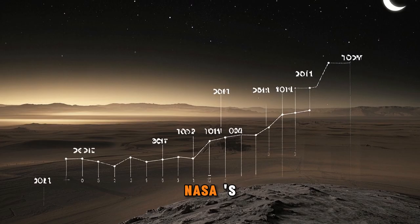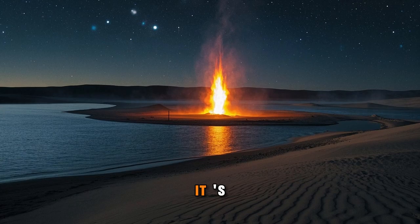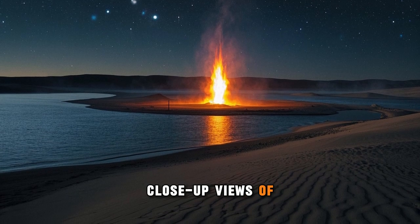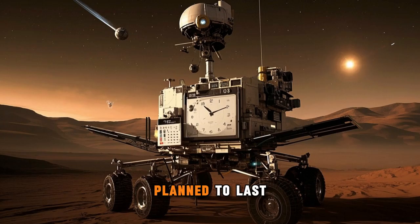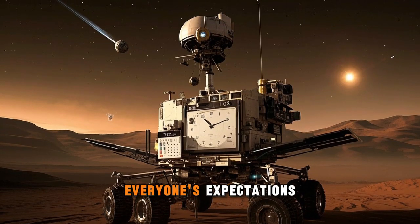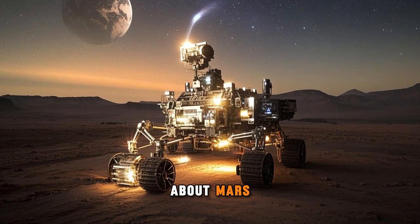Here's what happened. NASA's Curiosity rover has been exploring the surface of Mars since 2011. It has explored mysterious methane spikes, sent us incredible close-up views of the Martian sand dunes, and even captured evidence of an ancient lake. Its mission was planned to last just 2 years, but it's still going strong and has far exceeded everyone's expectations. And now it's made a discovery that could change everything we know about Mars.